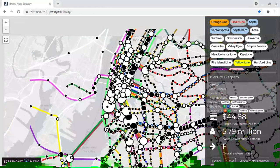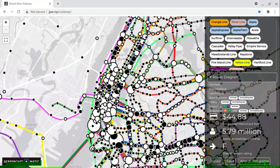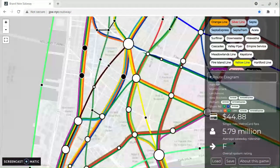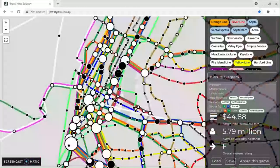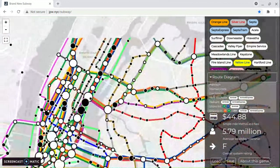Hello, everyone. Welcome back to the outside world. I've done a stations comparison before, and now I'm gonna do a lines comparison. Anyways, I'll show you. So let's see.